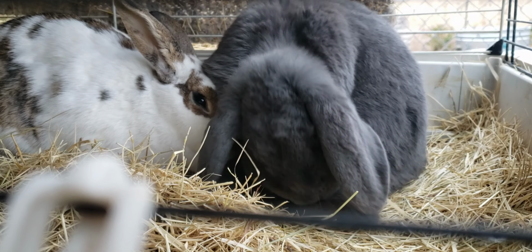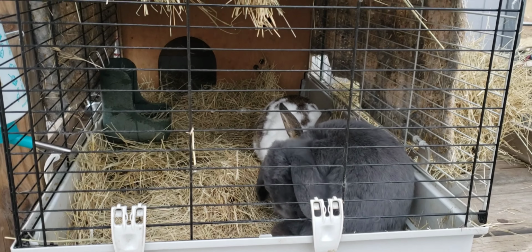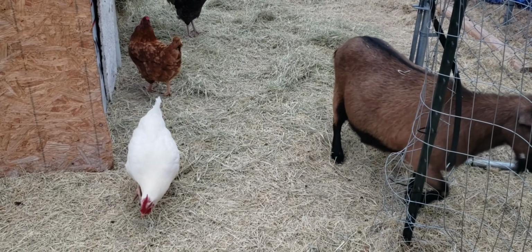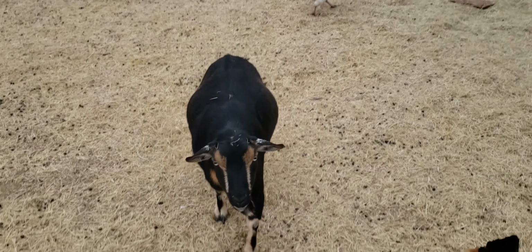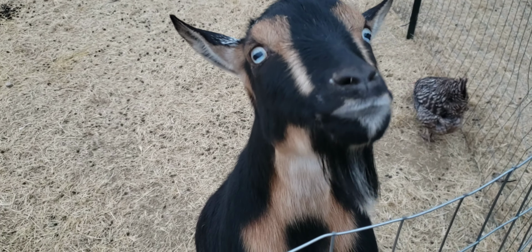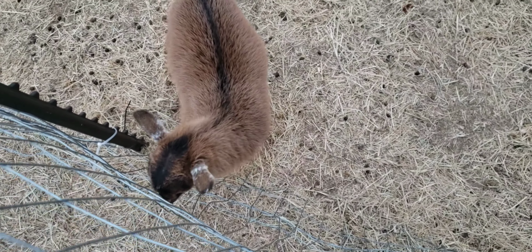Bunnies are all cozy. They have plenty of hay and they're covered up out of the wind. The chickens are all out going about their regular day. Hi, miss. Where's your baby? There he is. Hi.